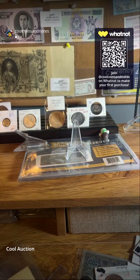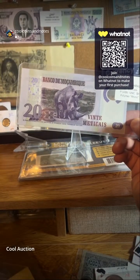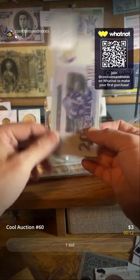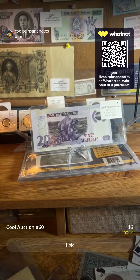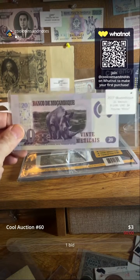All right, next up. Let's go with Mozambique. This is uncirculated. 20 Meticais. Has a beautiful rhino on it. It's a polymer. And it's from 2017. It's going to be Mozambique. James takes it down. Enjoy, James.